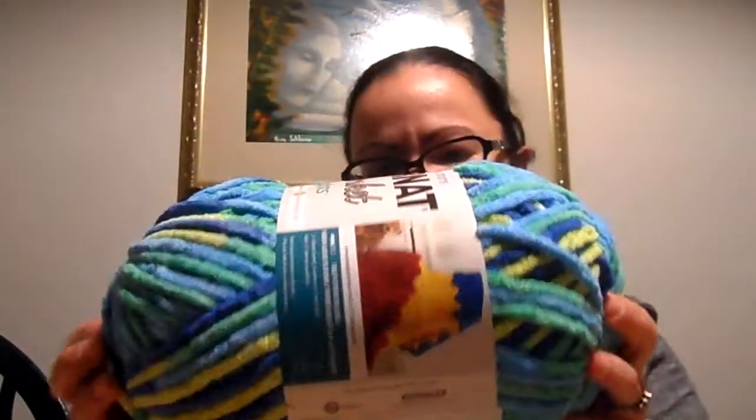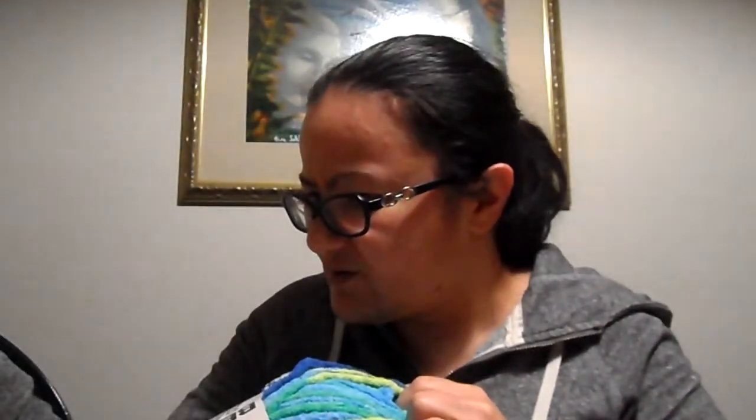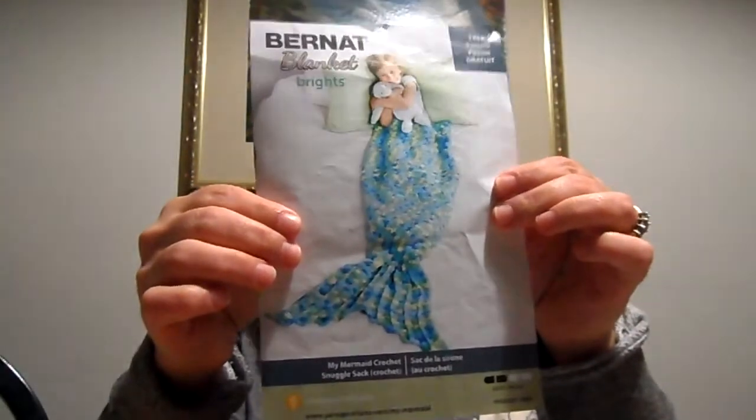And then my last purchase was 4 of these Bernat blanket in Ocean Shades. You may remember from a previous video I bought 4 skeins in Surf Varg to make my daughter a mermaid tail blanket. I had the pattern here somewhere. Where did it go? Here it is. The mermaid tail afghan here. So I'm making my older daughter one for her birthday, which is coming up soon.